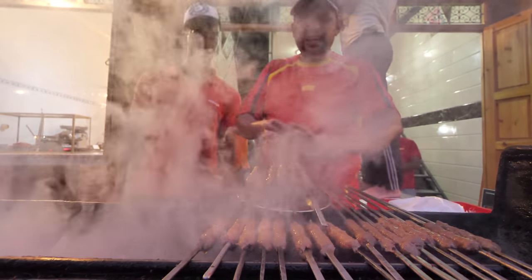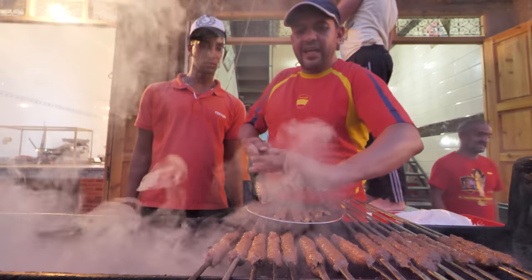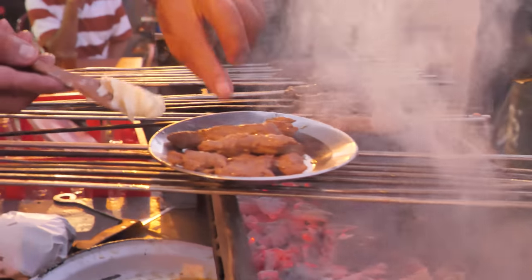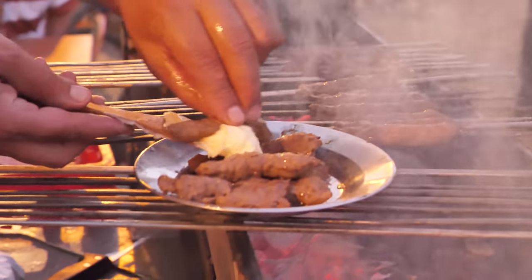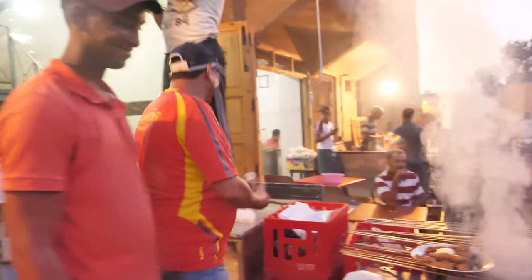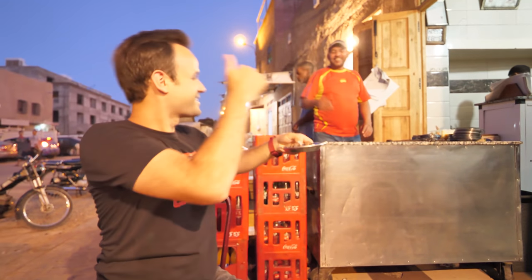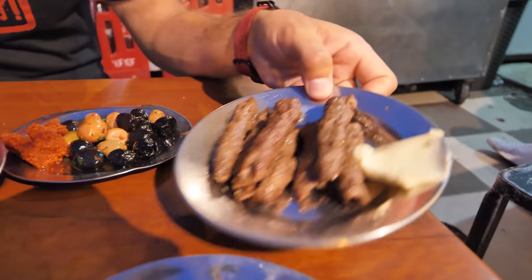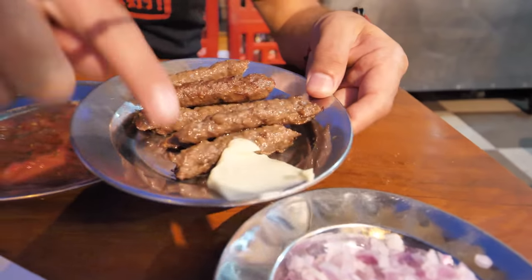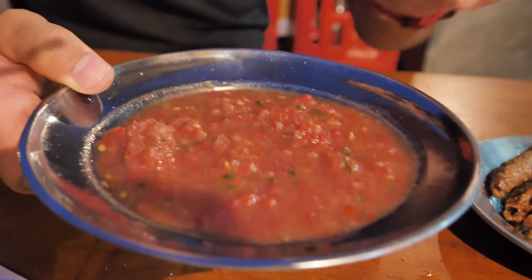They're gonna take them right off the skewer and they're gonna cover it, oh, look at that. And they're gonna cover it in smen, that preserved Moroccan butter. You can see he's gonna load it up with smen, look at that. Oh, beautiful smen. Oh, merci. Wow, look at this, guys. Look at these kebabs. They give you smen, and there's also this looks like a Moroccan salsa. So I think it's tomato, onion, and coriander.